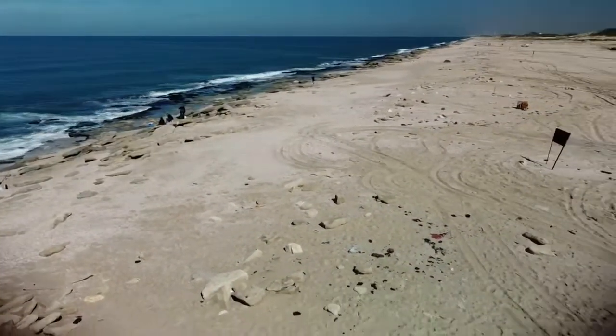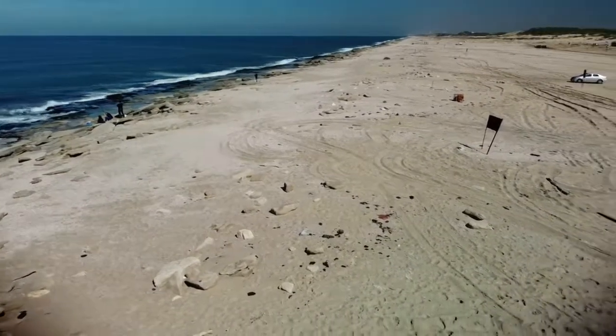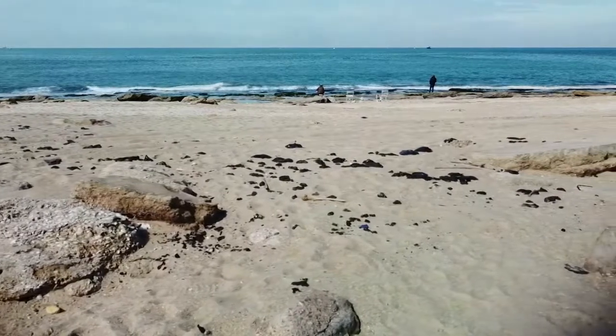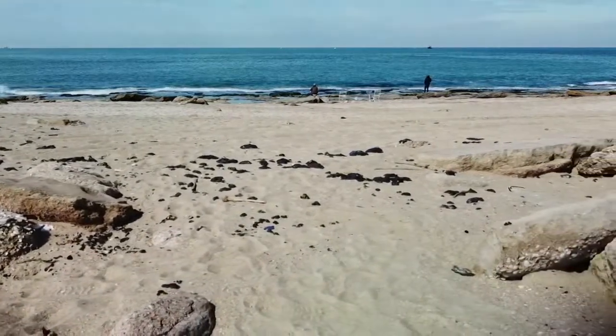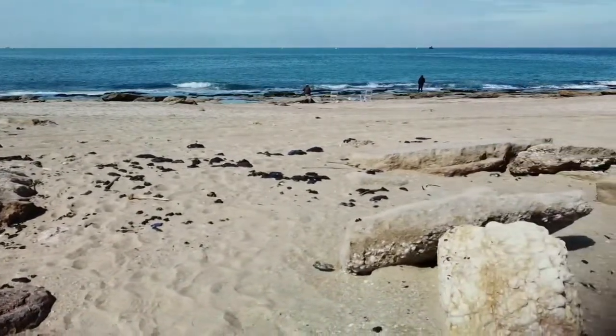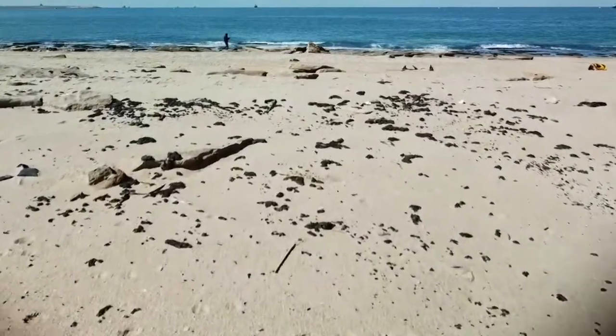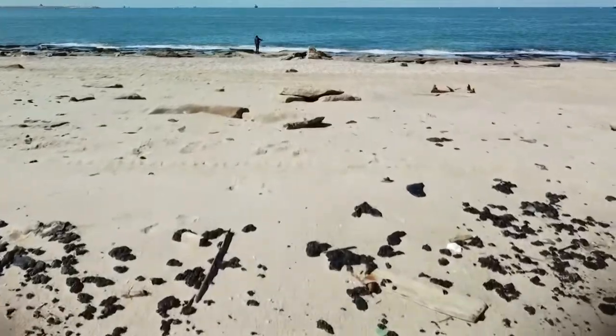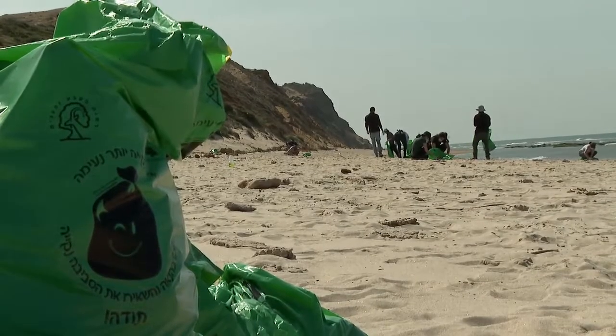How did it all happen? Well, that remains something of a mystery. The Israeli government is using marine tracking data, also satellite information from a European agency. They think the most likely scenario is a ship out at sea, around 30 miles out at sea, probably around a week ago or a bit more, and that there was an undeclared oil spill.